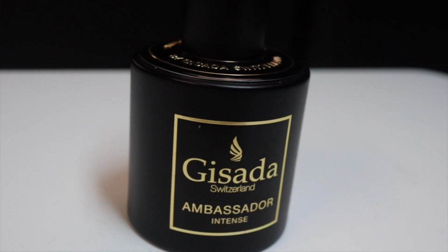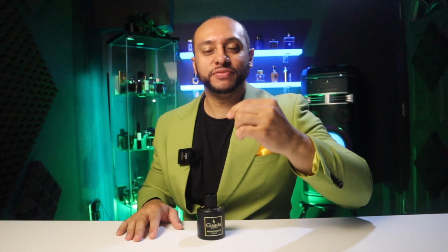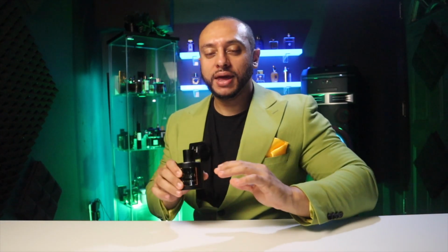But this is the thing. I feel like Ghada Ambassador Intense is a lot more in depth. They basically sharpened the edges, they refined it, so you don't get the harshness from the licorice that you would get from Dior Sauvage Elixir. Whereas this one is a lot more refined. It still keeps that strong, manly DNA, but it made it better.